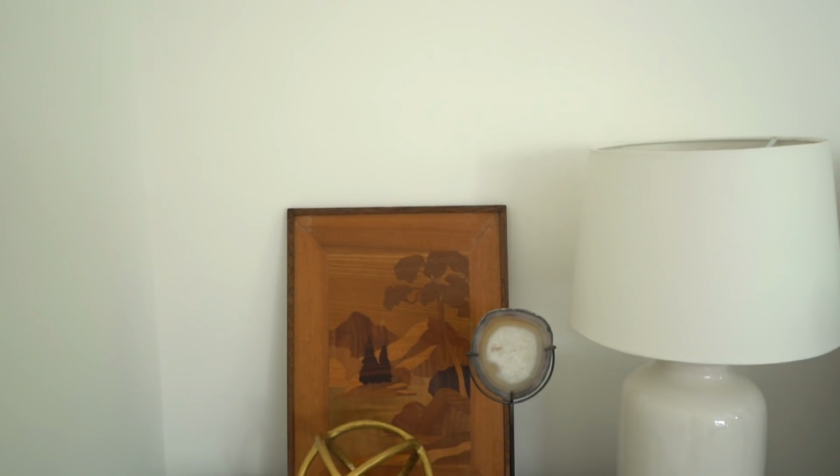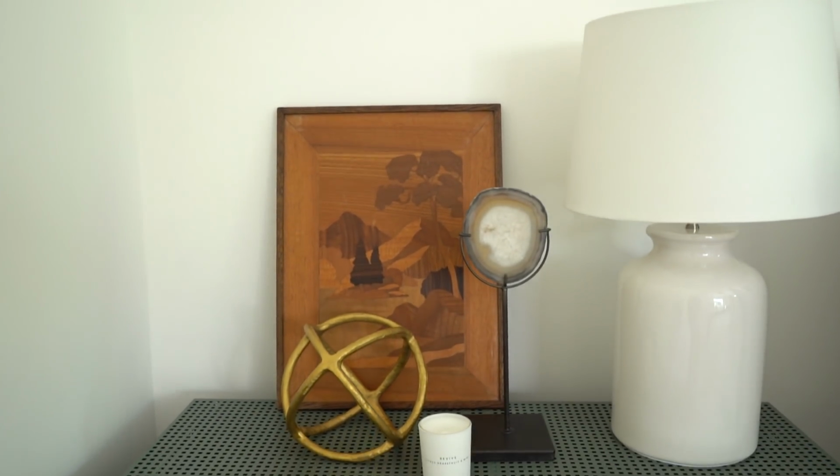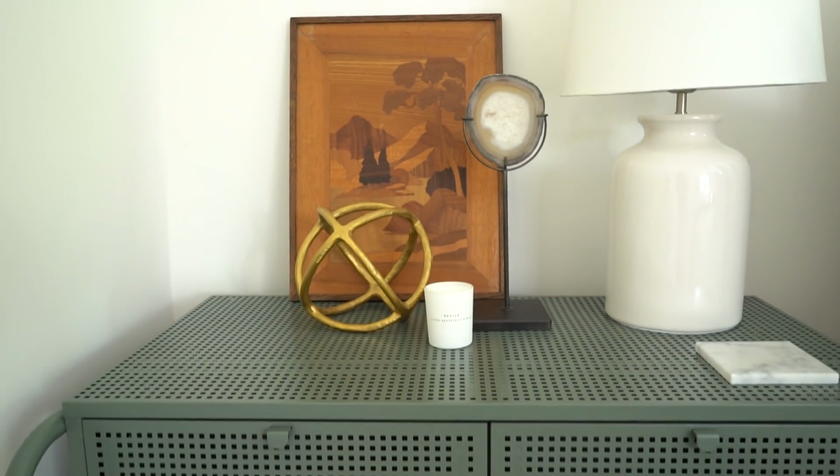On top, we've just got a bedside lamp, which I'll link everything below that is in this room if I can find links to it. But it's from a company that sells lights at wholesale prices, so really, really good prices. And then just a few pieces which are from charity shops.